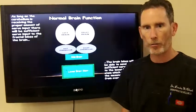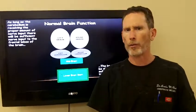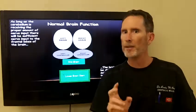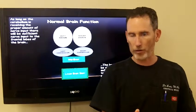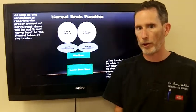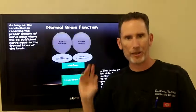And why does this occur? Well, it occurs for activities to happen like what we're talking about, movement or thought, but it also occurs for inhibition. And so one of the things that the lower brainstem does is it inhibits the midbrain or the mesencephalon. The mesencephalon is your sympathetic nervous system. You probably remember sympathetic nervous system meaning fight or flight. It's your emergency system for getting you out of a dangerous situation. So you don't want this going on all the time. So the brain actually inhibits this to keep it in check until it's needed.